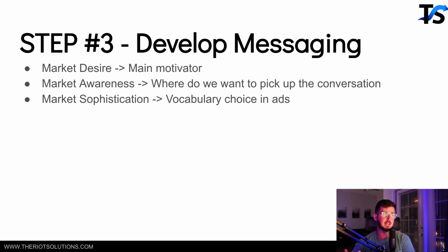So first things first is just identify the main desire, the main motivator within the market. If you don't know the main motivator, main desire, the thing that really pushes people over the edge to take action, then you're missing a huge opportunity there. I mean, I'm talking about massive opportunity you're missing.